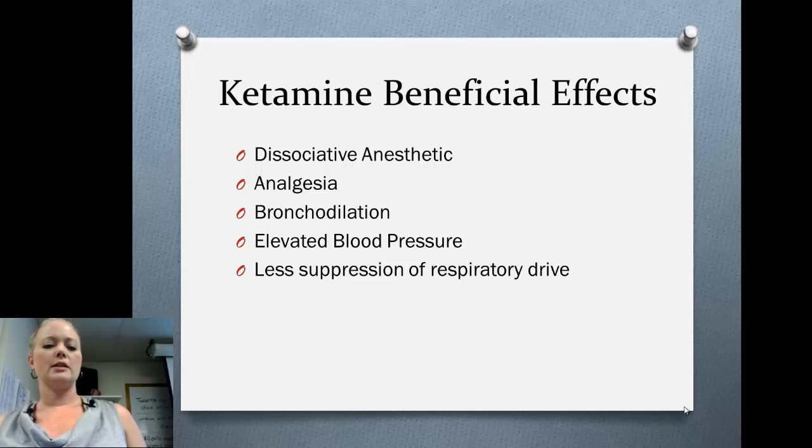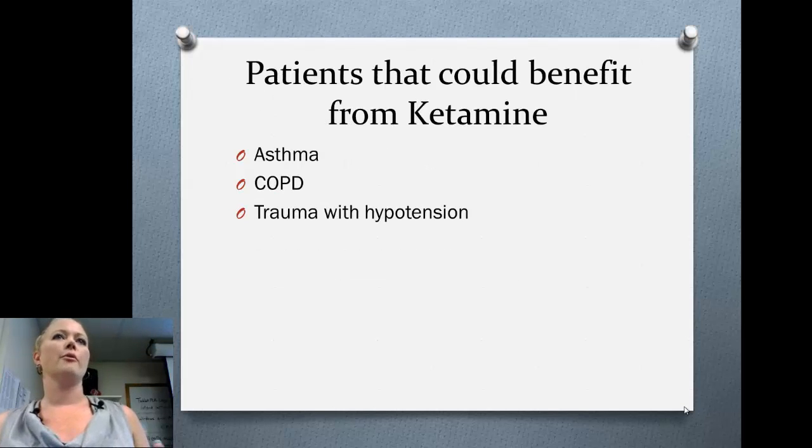The third thing that it does is it causes less suppression of respiratory drive. That's not really going to be an issue for you guys because you're going to be paralyzing them, so you're going to take away their respiratory drive anyway. But it's something that we take advantage of in the hospital where we might intubate somebody without a paralytic who we know is going to drop like a rock as soon as we give them meds. So like we talked about before, the patients that might benefit from ketamine over etomidate would be your asthma patients, your COPD patients, and your hypertensive patients.